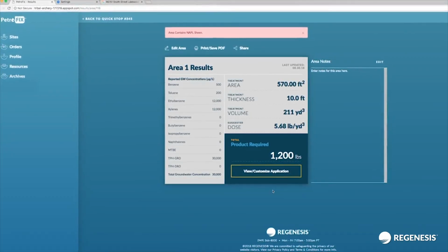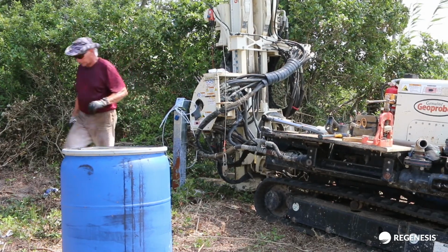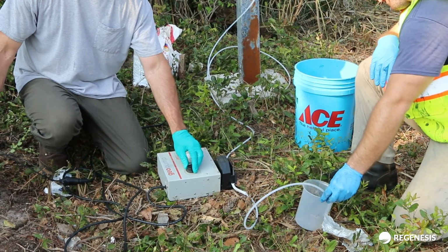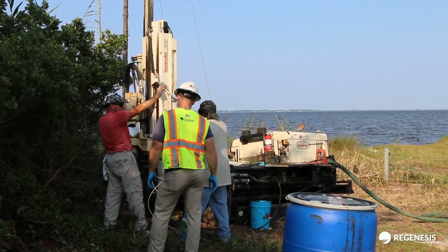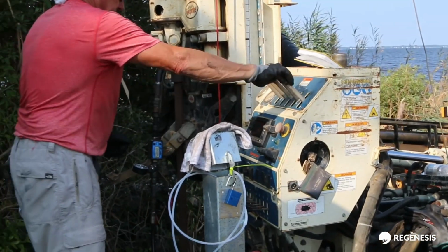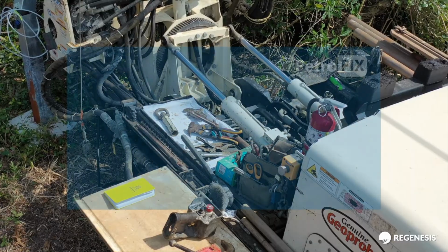Good thing about PetroFix is we have the capabilities to inject it ourselves. We're not having to hire outside of ourselves to have the injections taken care of for us. We're able to get to the sites on a fairly speedy process, so it's really nice to be able to do all of that in-house and not have to worry about excess costs.